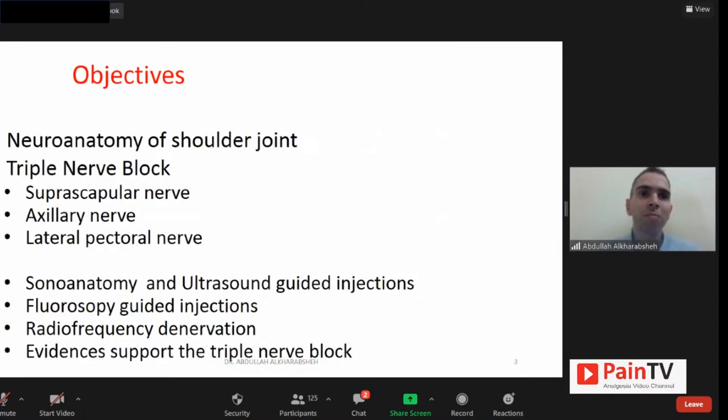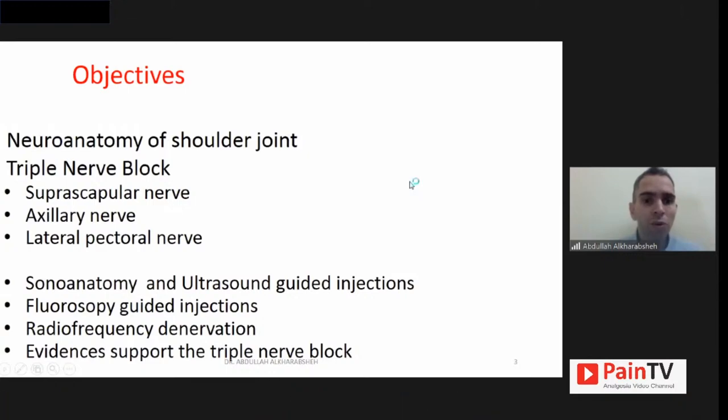So I will talk about the objectives: neuroanatomy of the shoulder joint. I will not focus on the anatomy of the shoulder joint, because we will talk just about denervation of that joint, so I will focus just on neuroanatomy. Then the triple nerve blocks: suprascapular nerve, axillary nerve, lateral pectoral nerve, sonar anatomy and ultrasound-guided injections, fluoroscopy-guided injections as a hybrid technique, and radiofrequency denervation, and evidence supporting the triple nerve block.